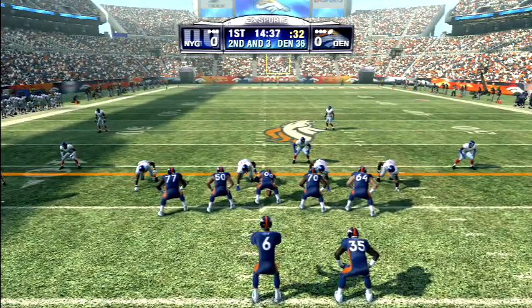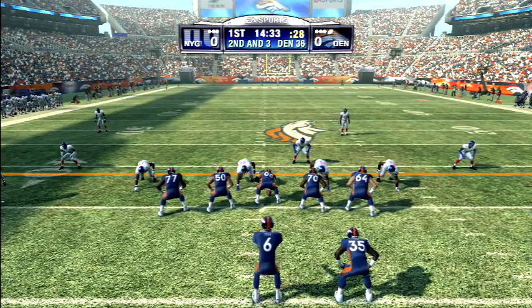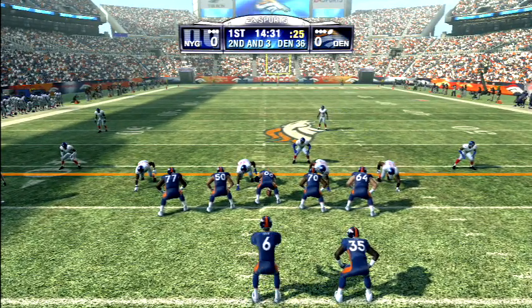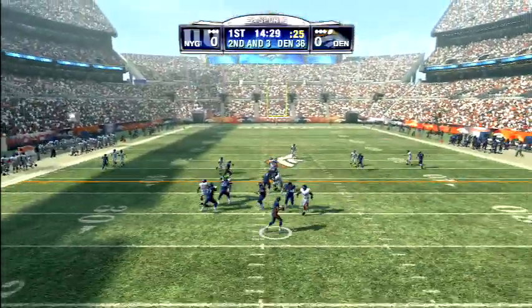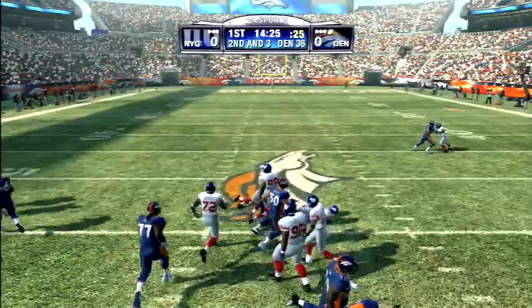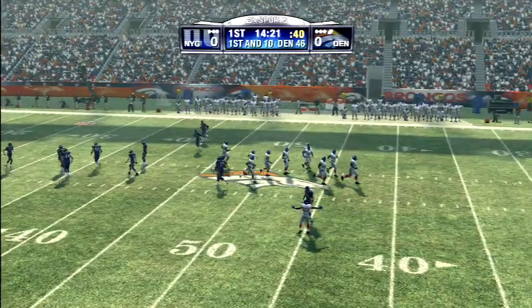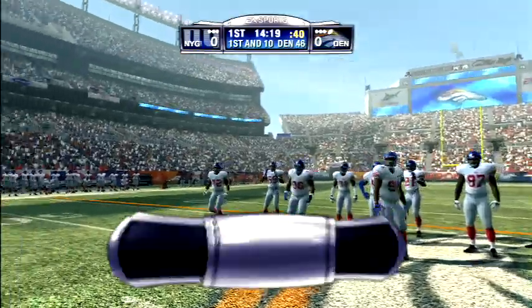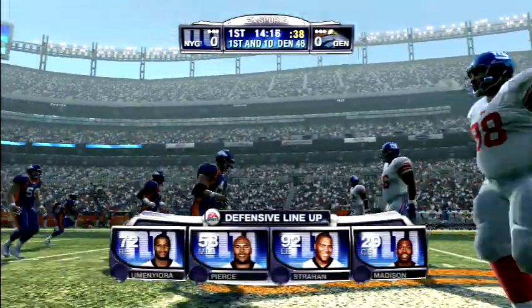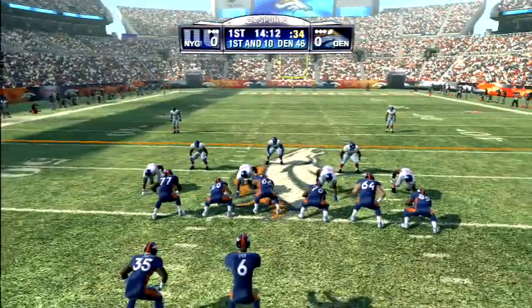Drops back to pass. He throws on the run. And he's drilled at the 46-yard line. What happened there, Chris? Well, they got caught in man-to-man coverage on that play, and I couldn't tell if the defender slipped a little bit or not. Maybe he just got beat on the play.